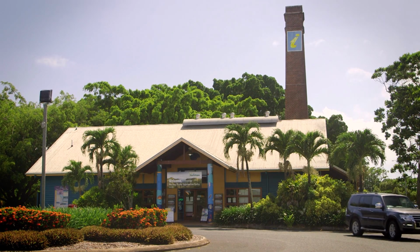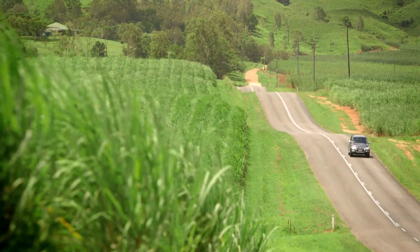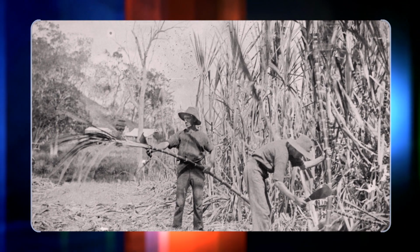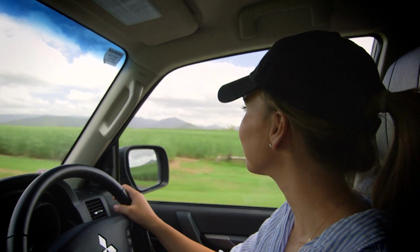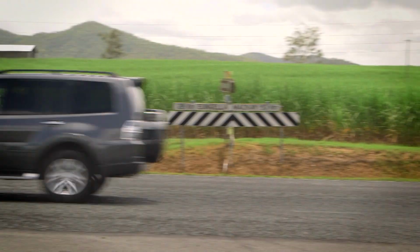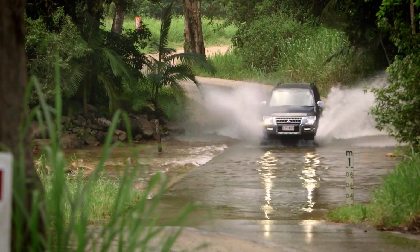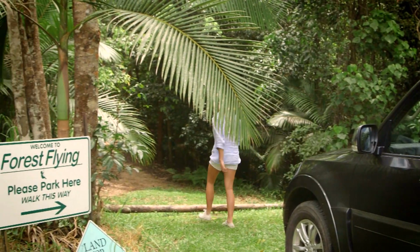Mackay's Pioneer Valley is sprinkled with tiny towns and big plantations. Sugarcane's been growing here for generations. The valley's named for farmers who settled it in the 1800s. But cane isn't the only green thing you'll find out this way. It's an hour's drive through the valley to Finch Hatton Gorge, and right here is where I earn my very own rainforest wings.